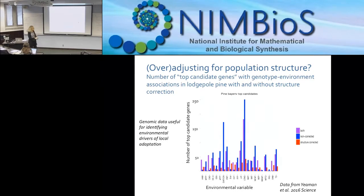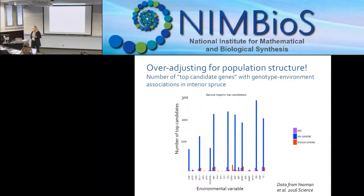When we do that for the spruce, this is what it looks like. We lose everything. Well, we lose almost everything. These are non-corrected number of top candidate genes, many genes. We correct and we lose that signature. So this is a huge problem for using genomic data to detect signatures of adaptation.